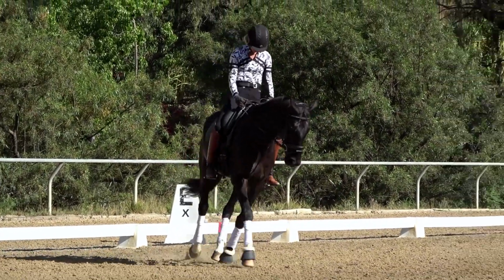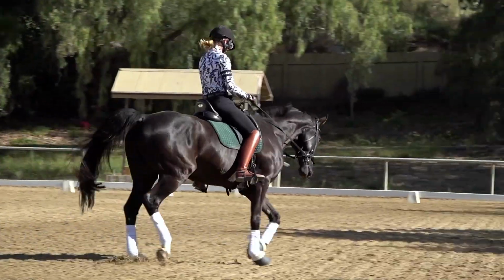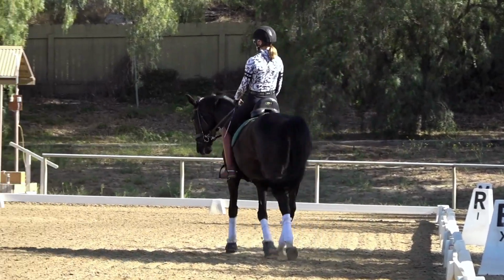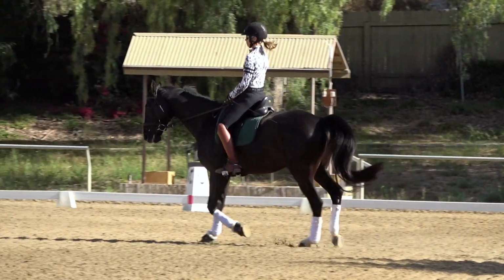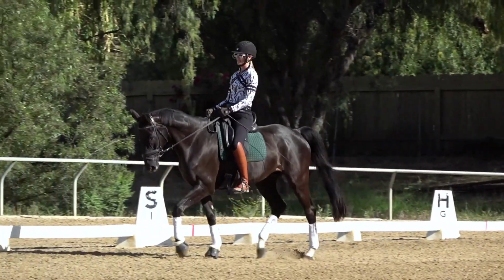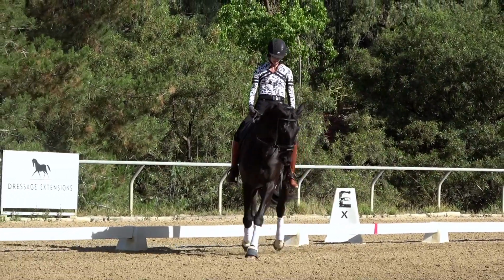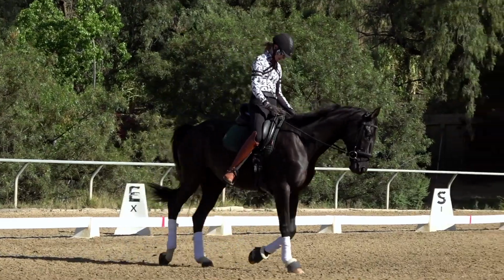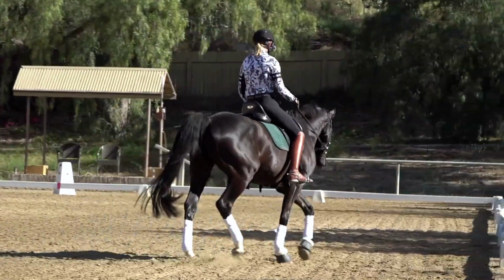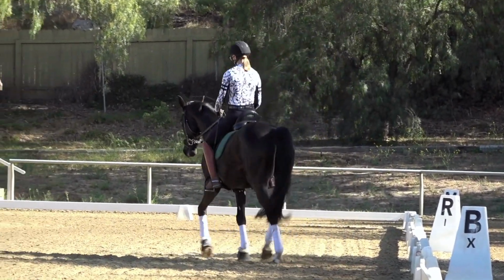Now here I'm looking down. And there's a huge difference in my seat when I look down. So let me look up again. Here I can really feel my seat swinging and following nicely with my horse. Now, when I look down, it's such a big difference. My whole entire spine and back is affected when I look down.